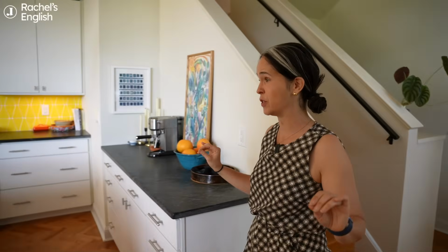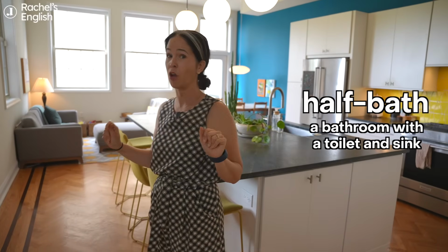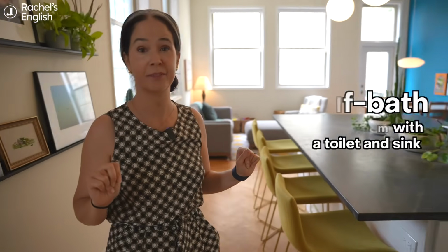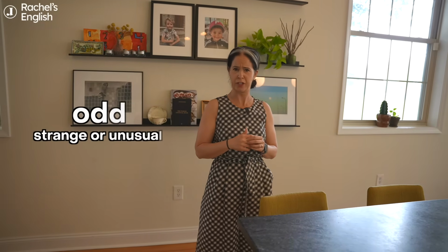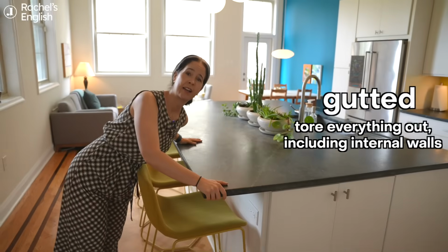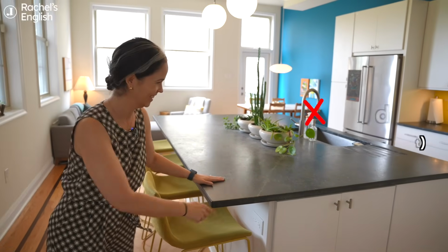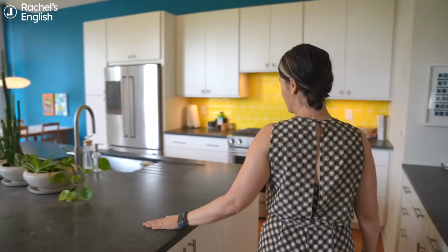Now, when we bought this house, this room was not a kitchen. This room had a half bath, which is what you call a bathroom that's just got a toilet and a sink. And it was their dining room and their living room. And we thought, no. We don't want a kitchen on the second floor. That's just odd. So we renovated. We gutted the room. And look at this island. I had a friend once call it the largest island in Philadelphia. So this is the kitchen.